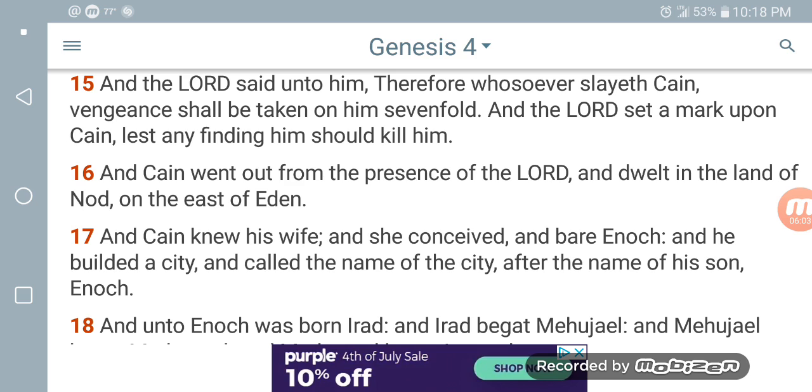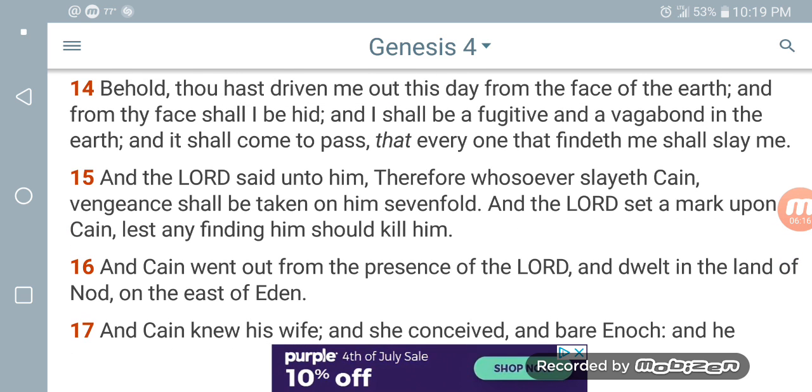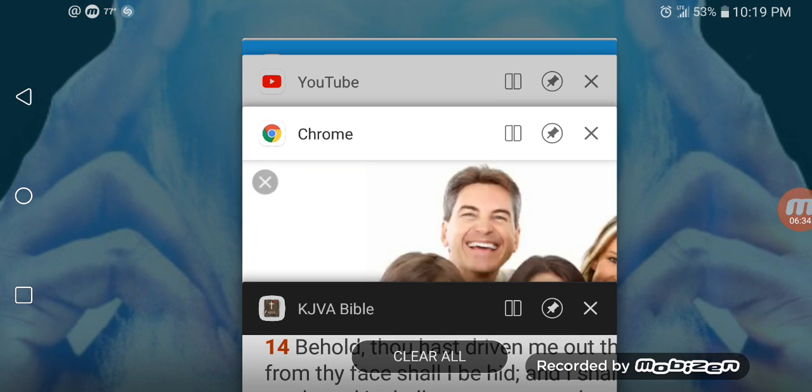And that mark, all right, it's actually leprosy. He set that mark of leprosy on Cain. You know what I mean? Because he pretty much took that pigmentation away from Cain. Because Cain was originally a so-called black person or brown. He was a brown person. But then when the Lord set that mark upon him, which was leprosy, he became pretty much like this. Let me go to what I'm talking about.